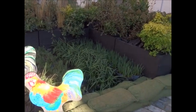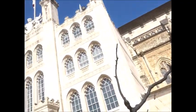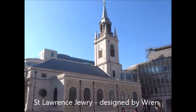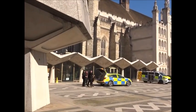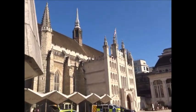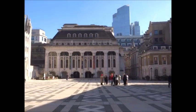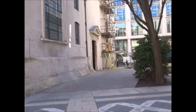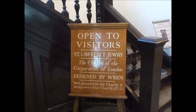Yeah. There's the Guildhall Art Gallery. And look, there's the Guildhall itself. Yeah, look at that. Really impressive structures. And okay, I don't know the name of that church, but it looks pretty impressive. They're using this area to train the police dogs. Right there, look at that. Very interesting. There's a little tour group there, but other than that, very few tourists around. Okay, so where next to go to? This is the Church of the Corporation of London, designed by Wren.